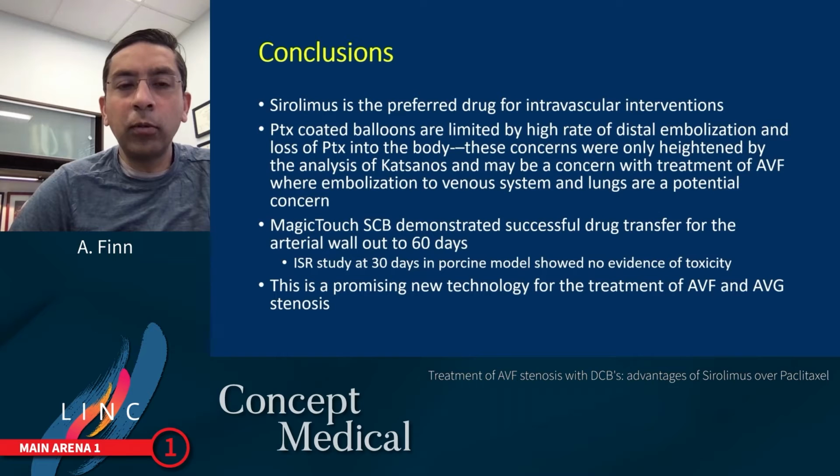The MagicTouch Sirolimus Coated Balloon demonstrated successful drug transfer to the arterial wall out to 60 days. I showed you that in the PK model. The ISR study at 30 days showed no evidence of toxicity. I think I showed you fairly good healing and some evidence of drug effect, showing a promising effect on restenosis. I think overall, this represents a very important and promising new technology for the treatment of AV fistula and AV graft stenosis. So with that, I'd like to end the talk and thank you for your attention.